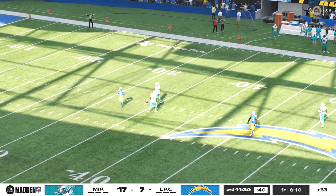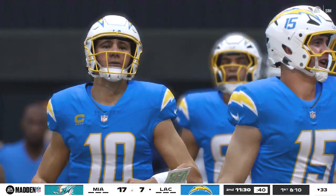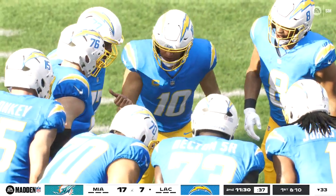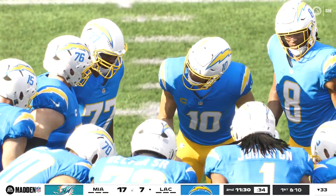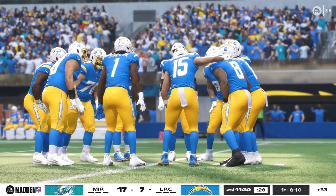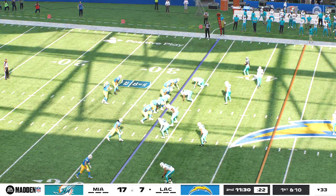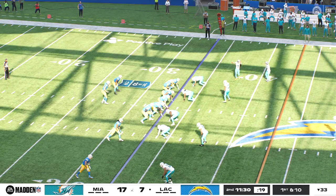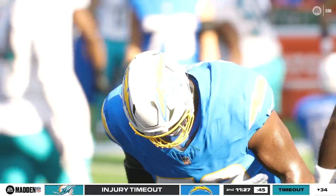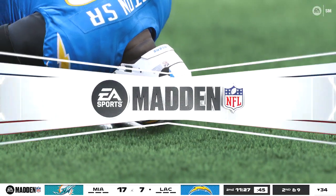Fair catch is called for and made just inside the 35-yard line. The Chargers offense back onto the field for their next possession. They'll see if they can put something together here, beginning with 1st and 10. Herbert makes the read, decides to hang on. Now we're going to get a stoppage. We have an injured Charger. The training staff going to look, and we'll step out for a moment.